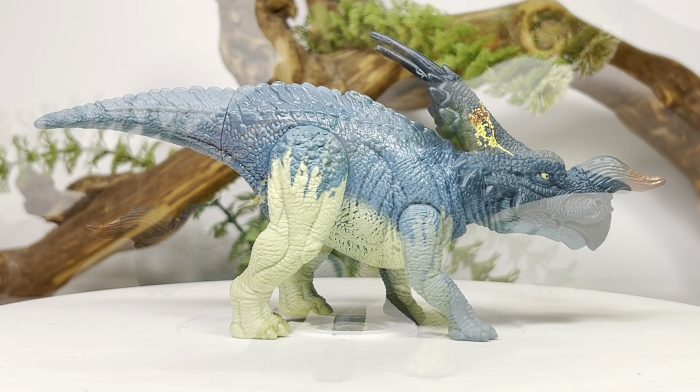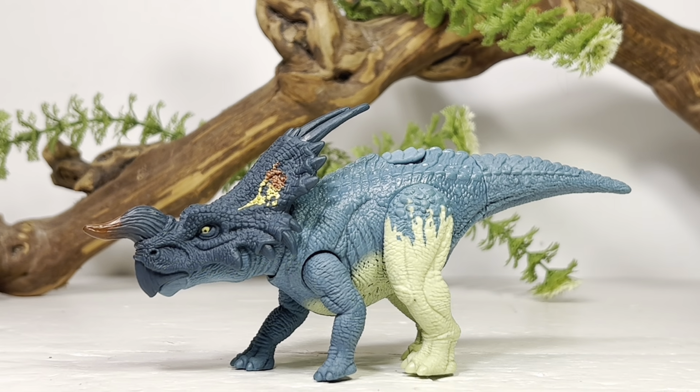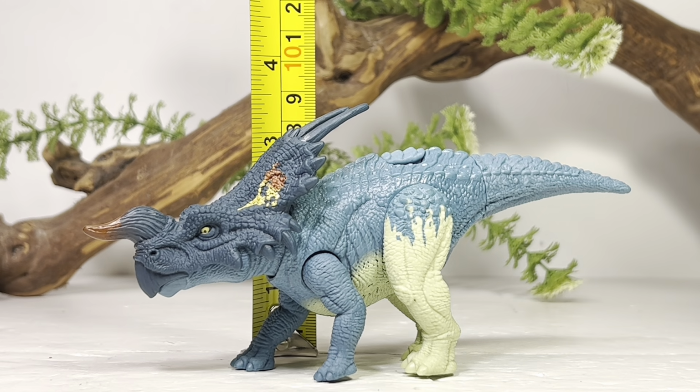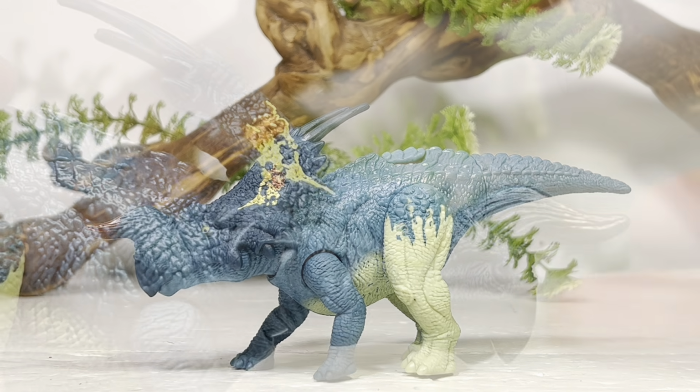Now for some measurements, this figure is 6.5 inches long from the tip of the snout to the tip of the tail, or 16.5 centimeters, and about 3 inches tall to the top of the frill, or 7.6 centimeters. So Einiosaurus in real life was 15 feet long, or 4.5 meters. So I'll put this figure somewhere in the 1/27 scale range.